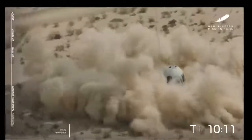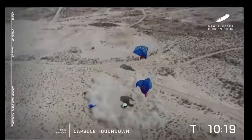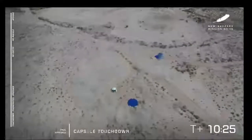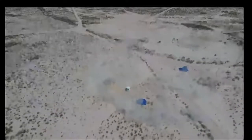And touchdown. Oh, it was beautiful. Absolutely spectacular. Patrick, I told you it was going to be worth the wait. Look at that. You can just see it just as it lands. You see that puff of air and it kicks up all that dust, but it's just such a gentle landing right there. A beautiful launch and landing for both the crew capsule and the booster.